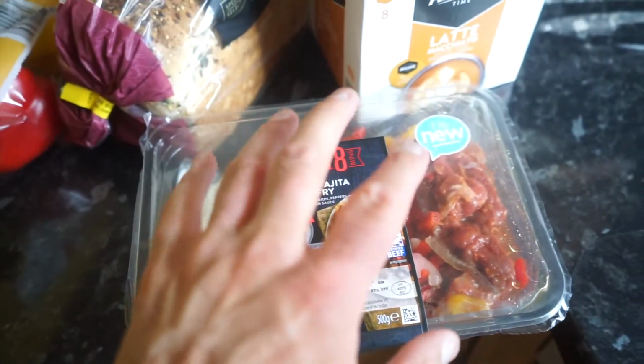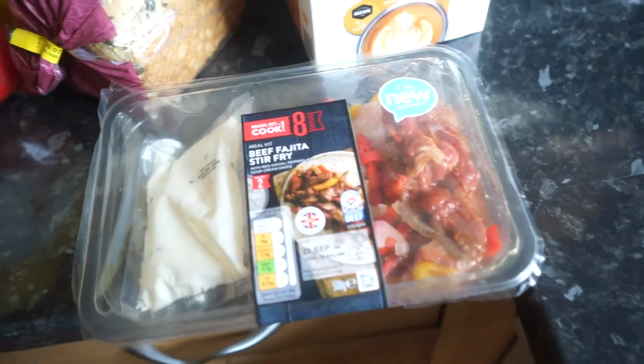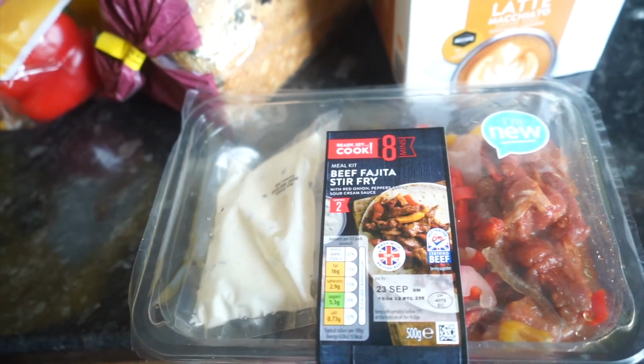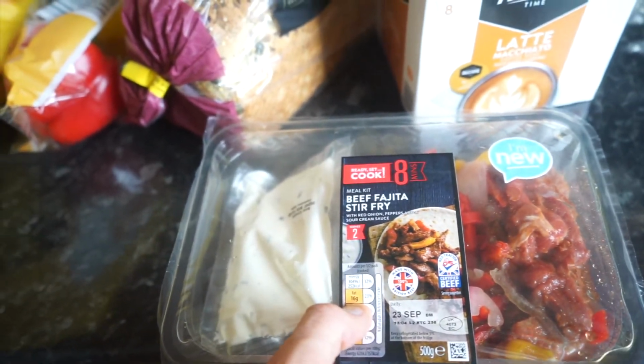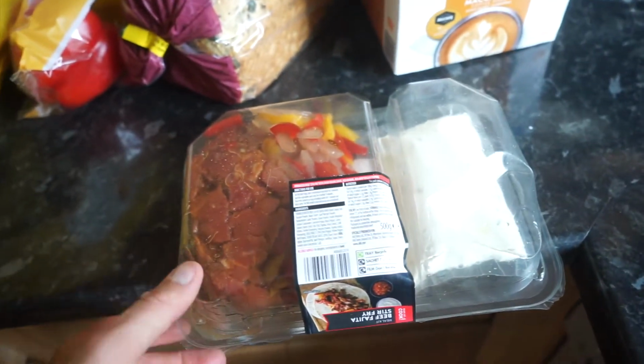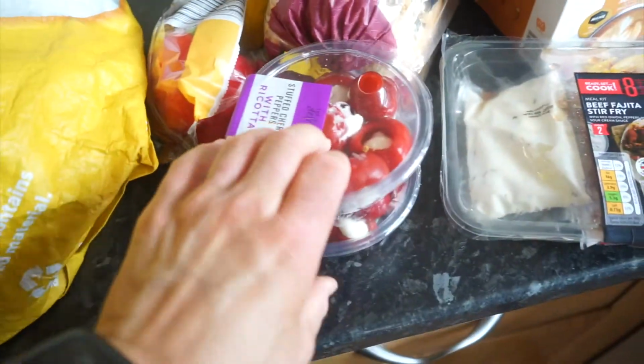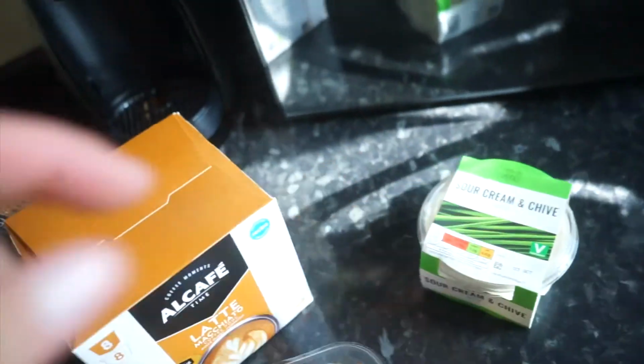And you can just whack all that in the pan and then halve it, or even eat one in full. Half the pack is 250 calories, 16 grams of fat, 5 grams of sugar, and I bet there's a hell of a lot of protein in there. But yeah, very good for Aldi. And stuffed peppers and chive dip, which is my favourite.